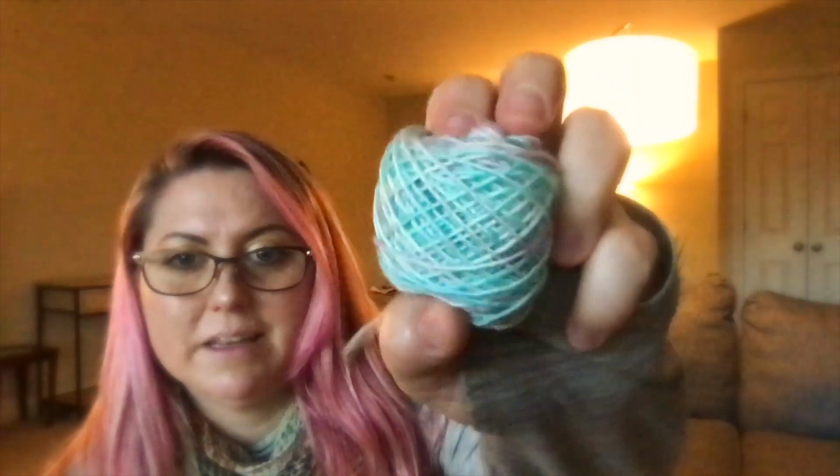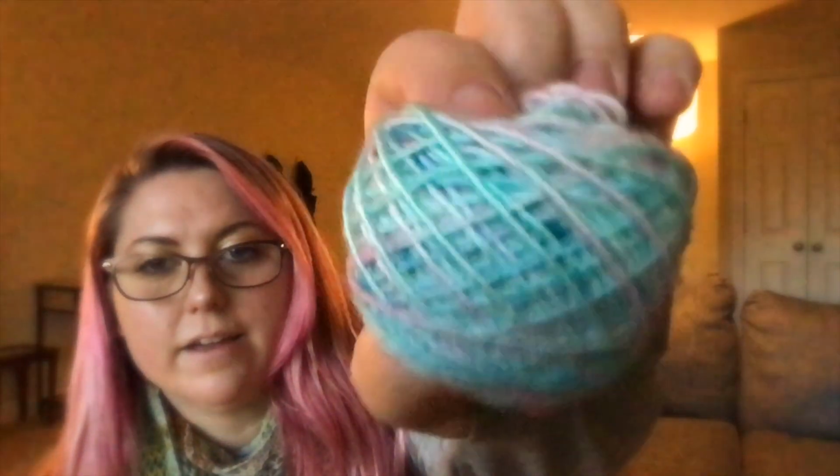And then I got a little sample from her, which was so cute. This is her Solo base, which I have not used. I don't do a lot with Solo, single ply. But this is called Cotton Candy. I'll take it out. The colorway is gorgeous. I mean, it looks like cotton candy. I want to eat it. So yeah, I love this.